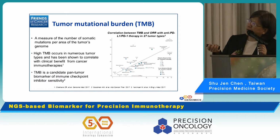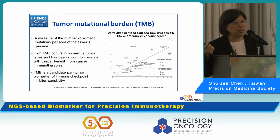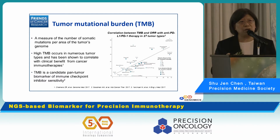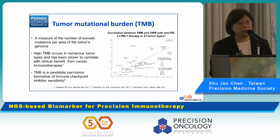So tumor mutation burden is a measure of the number of somatic mutations in the tumor. But typically, tumor mutation burden is measured by using whole exome sequencing, and then we count how many mutations are present in the patient's tumor. It works quite well for research projects, but if we're going to move this into the clinical setting, conducting whole exome sequencing for every patient is virtually impossible.